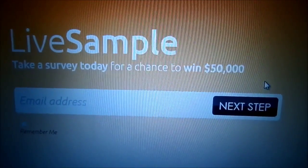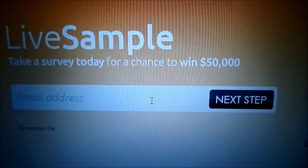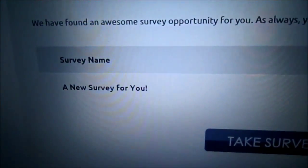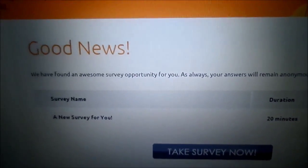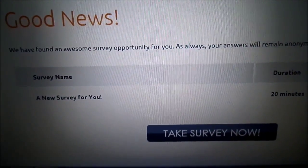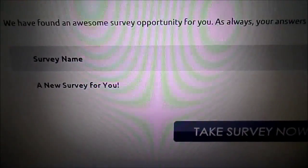And you just enter that in and click next step, and it'll bring up a survey. Okay, I just entered my email address, and something like this will come up where it says good news, a survey for you. At the beginning, you're not going to get this right away. You're going to have to fill out some questions so that they can give you good surveys. It's just going to ask, like, do you have children, are you expecting to be pregnant, and whatever. It just has general questions so that they can get the right survey for you.